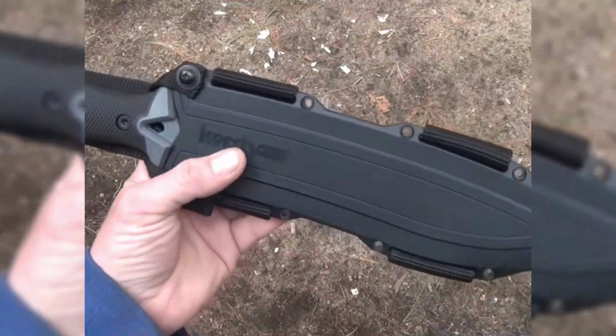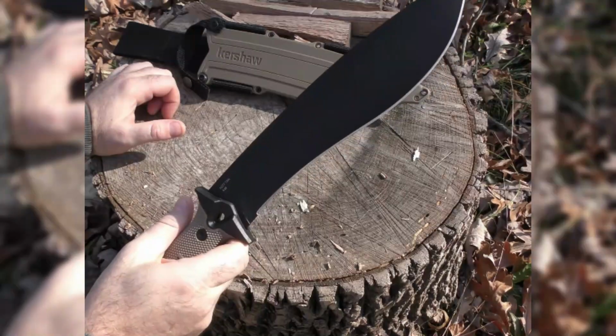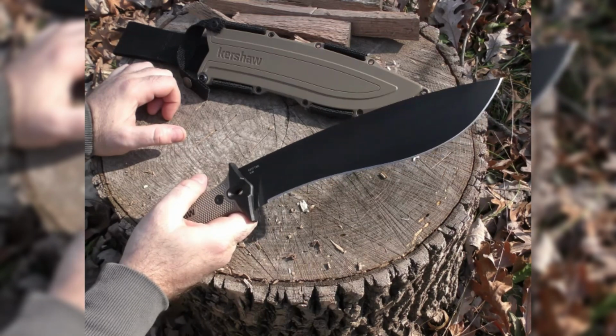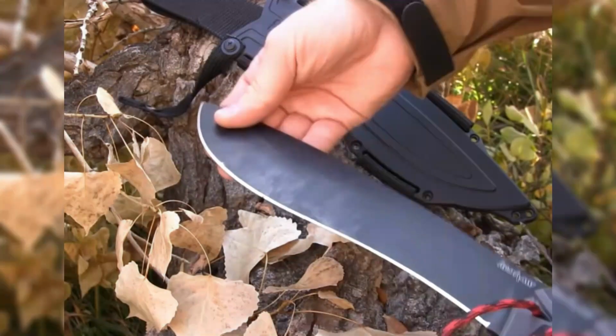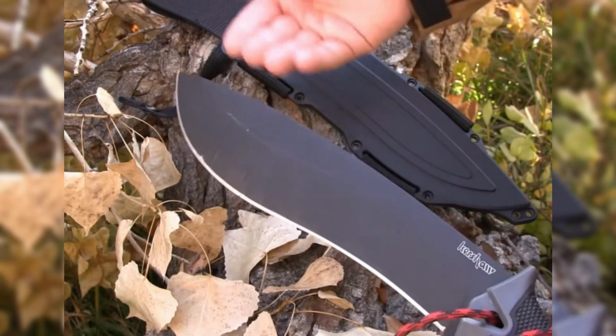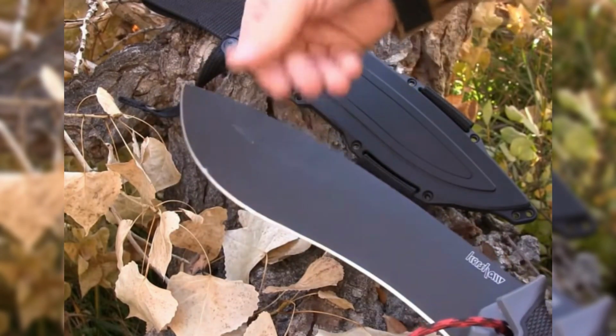It has a drop point and a full tang. The entire machete is composed of a single piece of metal. This increases the overall strength and durability. The machete is finely balanced with a 10-inch blade and a weight of 1 pound. It has just the right amount of heft to tackle a wide variety of tasks.